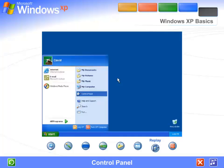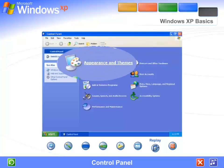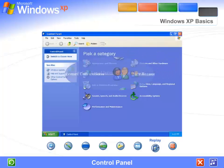Control panel. Customizing your computer settings is simple with the Windows XP Control Panel. Just open it from the Start menu. Here's where you can change the way Windows XP looks and acts, add and remove programs or hardware devices, set up network connections, user accounts, and more.